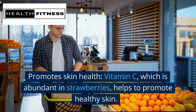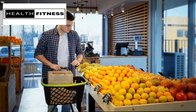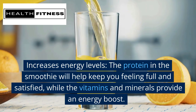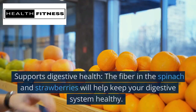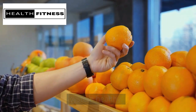4. Promotes skin health. Vitamin C, which is abundant in strawberries, helps to promote healthy skin. 5. Increases energy levels. The protein in the smoothie will help keep you feeling full and satisfied, while the vitamins and minerals provide an energy boost. 6. Supports digestive health. The fiber in the spinach and strawberries will help keep your digestive system healthy.